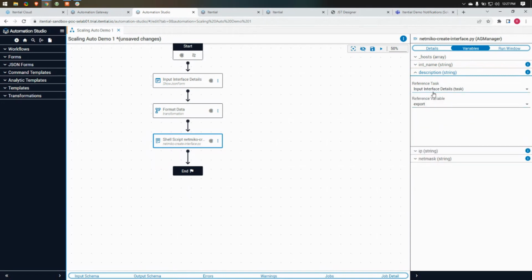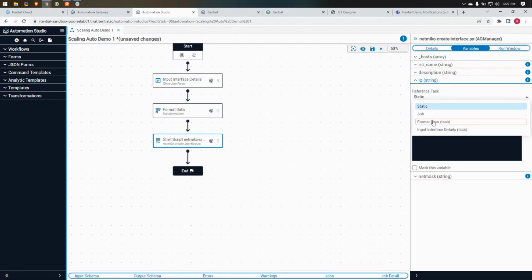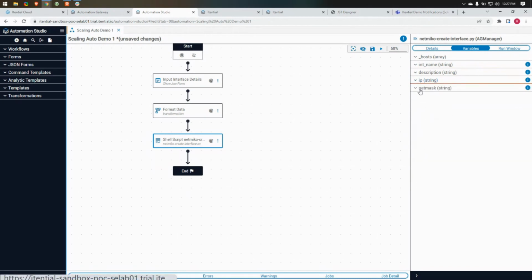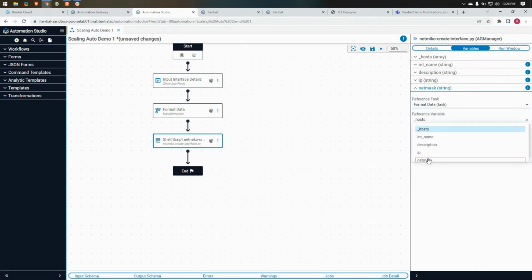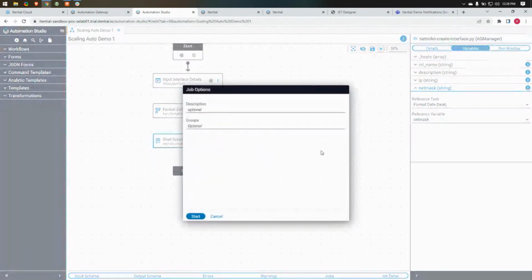So what I'm going to do is just finish out choosing all the right inputs here for description, IP address, and netmask. Done. Save it. Run it.